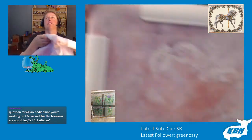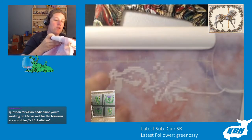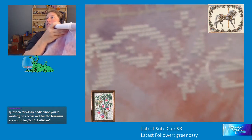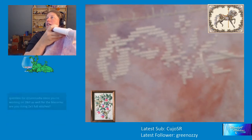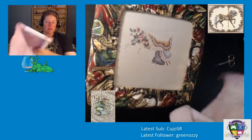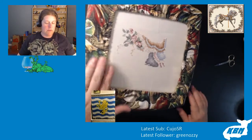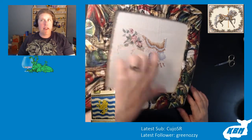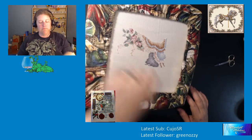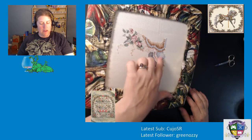I don't know if you can really see, but this is the biscornu I'm working on. I'm doing two pieces of floss over two threads on the fabric. Let's see how close we can get. It doesn't really want to focus. There, yeah, so you can see there. So that gives me the squares. Same thing I'm doing on this one. This is also 28 count. I'm doing 2 over 2, two pieces of floss over two threads. Definitely have to do two strands of embroidery floss because of the blended colors in the green, and there's some in the periwinkle purple.